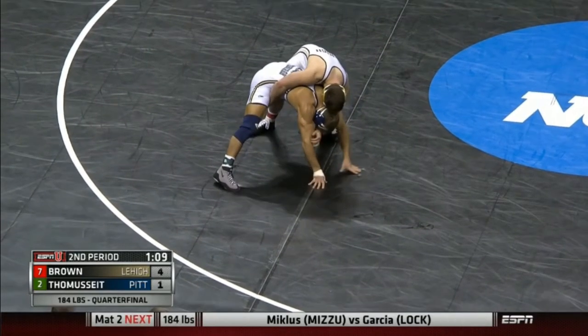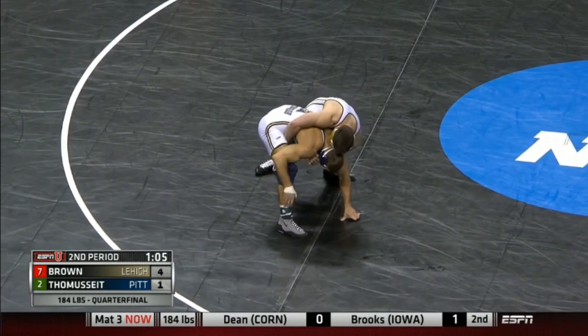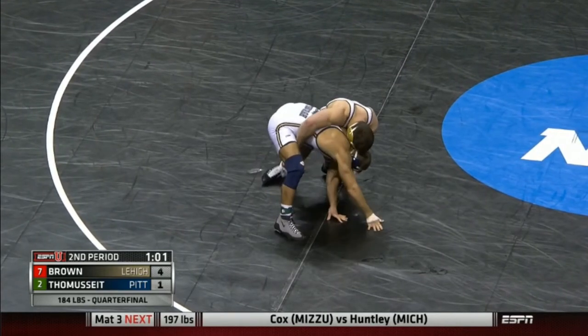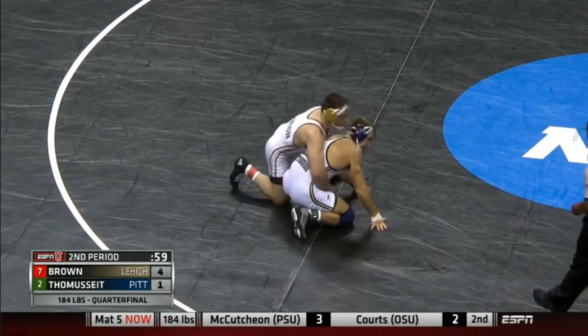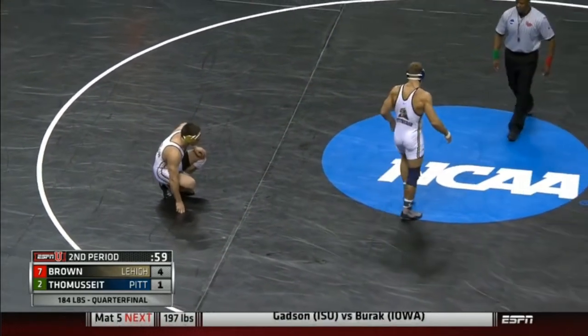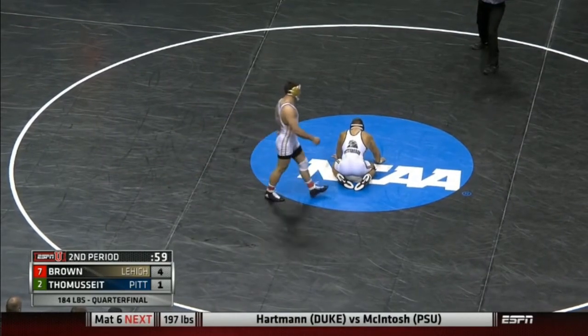PITT coaching staff, Jason Peters, on his feet. They know that this is a critical time in this match. Again, an escape takedown. Riding time's already going to be difficult to break. Go back the other way, and you're probably not going to do it. So if you're Thomusseit, how do you try to get a little momentum in your corner? You have 3 minutes of riding time on the opposite side with Lehigh.